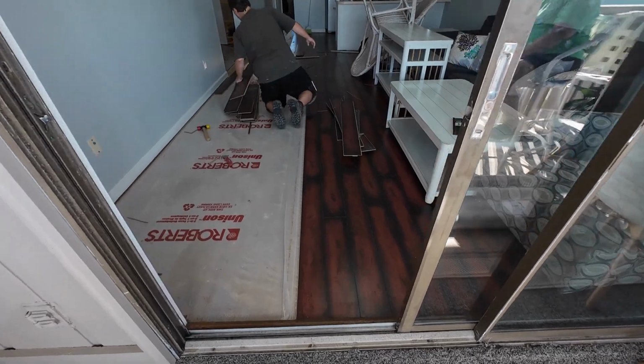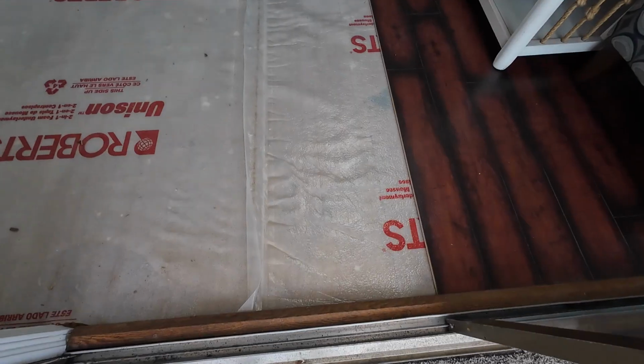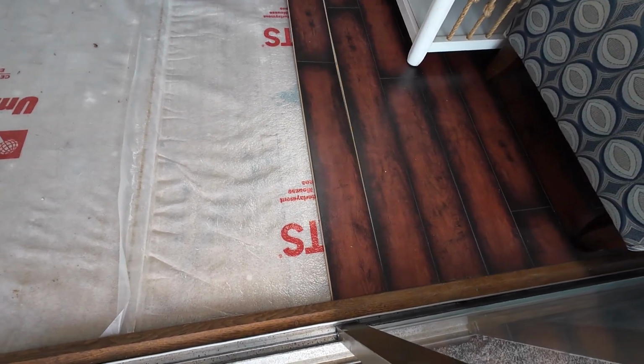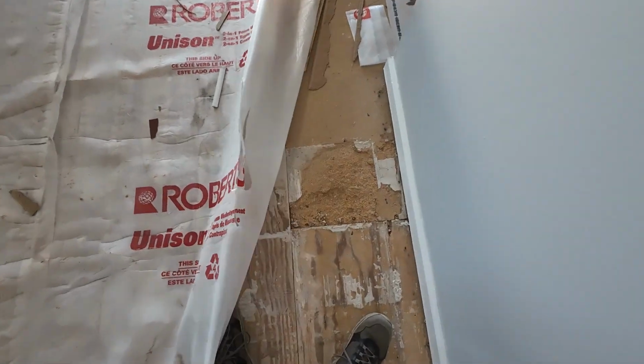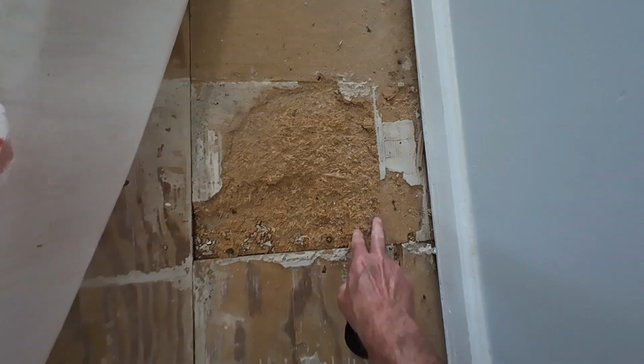The crew arrived on time and went to work taking up the old floor. And that floor came up pretty easily because it was a floating floor. The plastic underlayment that you see here was also removed, which brought us all the way down to the subfloor, and that's where we found there was some damage.